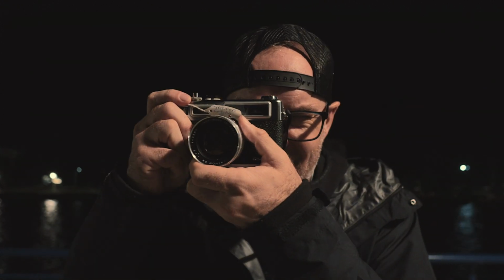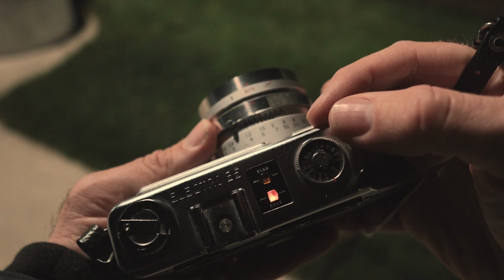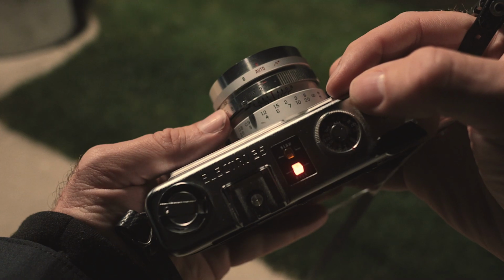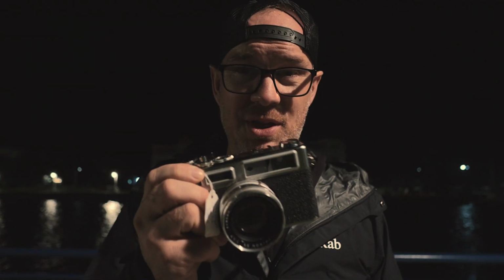And in truth, here's how I tend to work with the 35. I compose my shot, line it up as I want, nail the focus, and then I wind the aperture all the way to f1.7, which usually kicks on the red overexposure warning light, and turn it the other way until the light goes out. That should give you the fastest shutter speed for the situation, which is going to give you the best chance of stopping blurry photos.